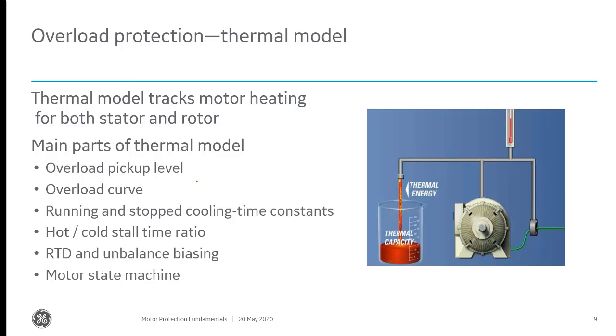So if we look at this beaker-like thing over here on the right, this bucket, let me find my pen. So here's my beaker-like thing. It fills that beaker based on these measured quantities and settings. Now, we can see how full that beaker-like thing is by going to actual values on a protective relay. We go to actual values and metering and the motor, we can see thermal capacity used of the motor. It's expressed as a percentage. So when it hits 100%, that beaker-like thing is full and the relay trips the motor offline.